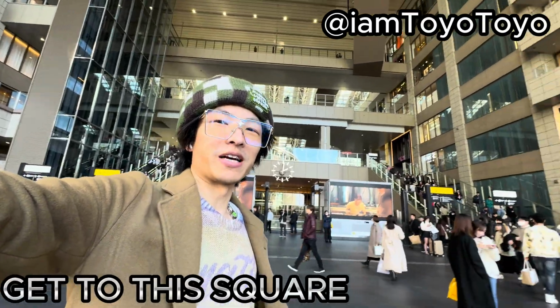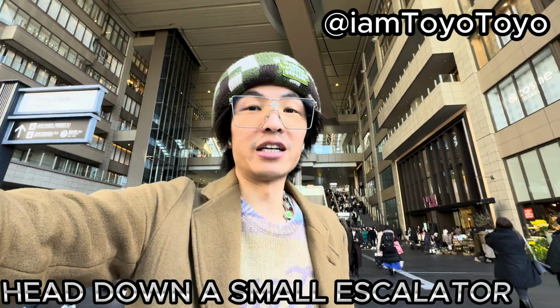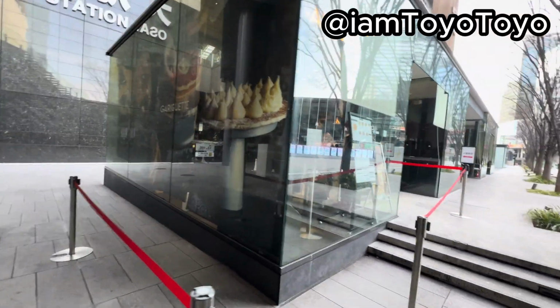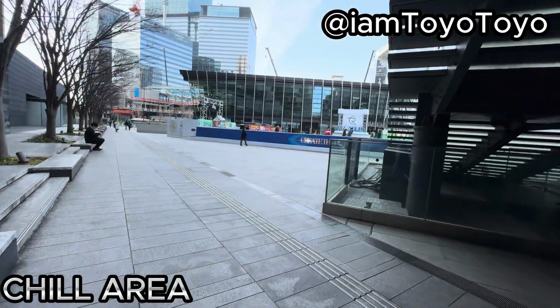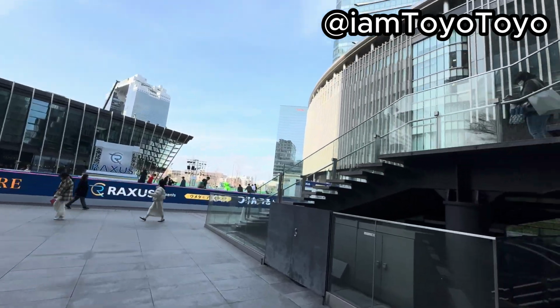All right, guys, we're back at Grand Front Osaka. Very good weather today. As you can see in the background, clear skies. We're heading to Gariguette. And we're finally here. Gariguette is a very, very spacious outdoor area. Just showing you guys before I go in.